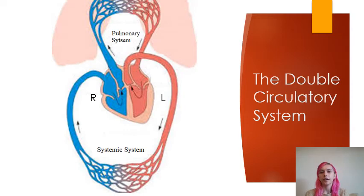Here is a diagram of the double circulatory system. The blood comes into the right side of the heart and gets pumped into the lungs where it becomes oxygenated, and then it returns to the heart where it enters the left side and then is pumped throughout the body.